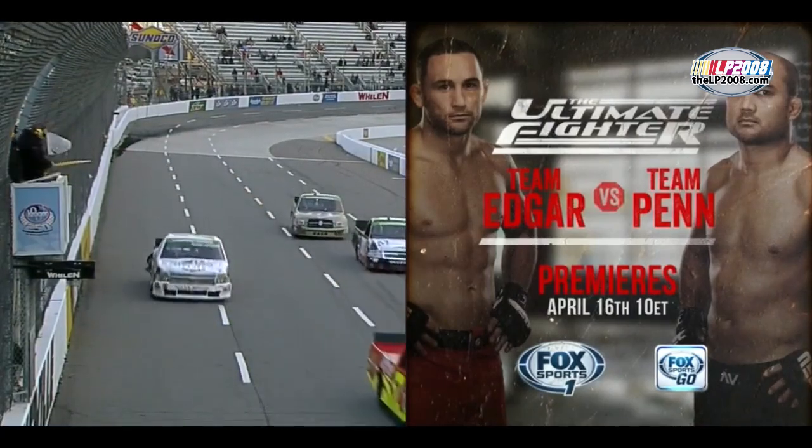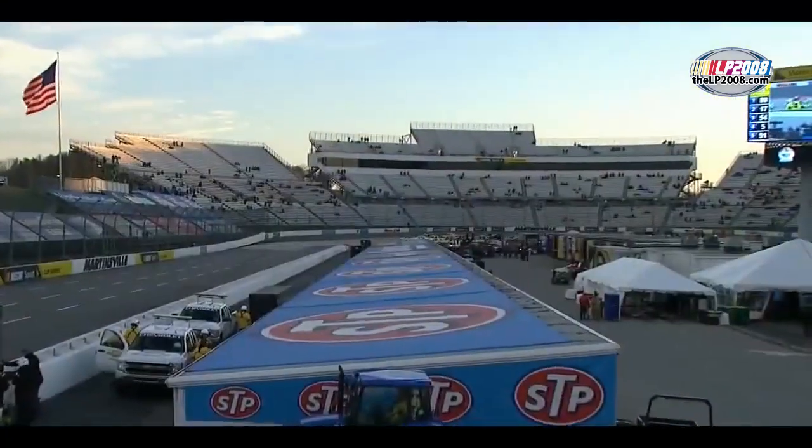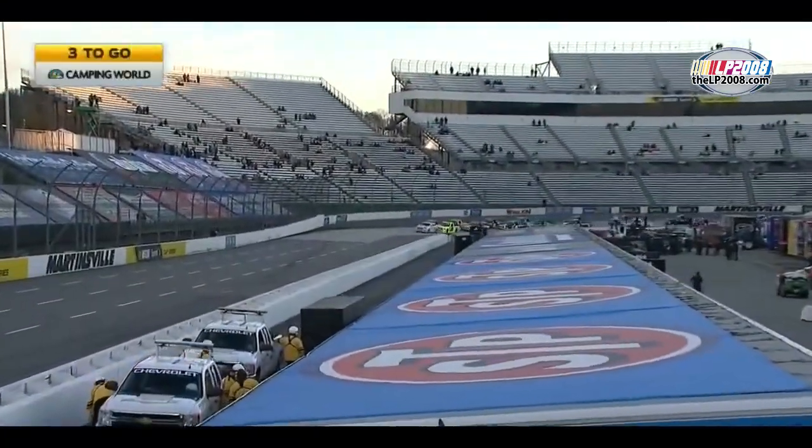I think it would be on pit road. That's where you think the Ultimate Fighting? Yes. Oh, I think it's going to get crazy.